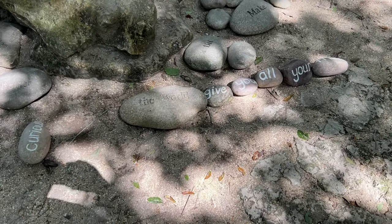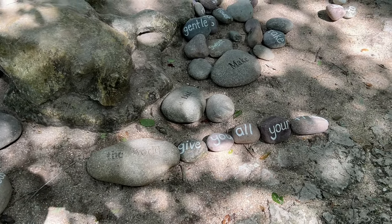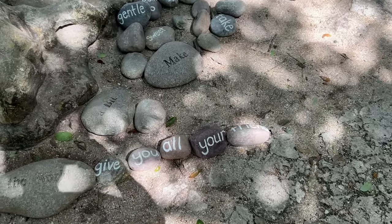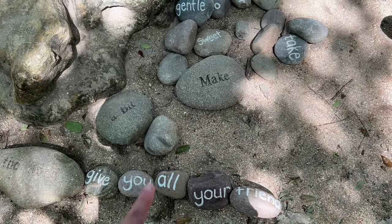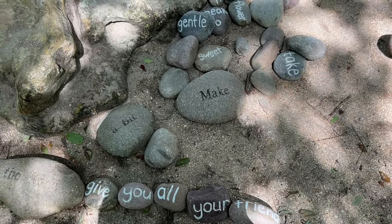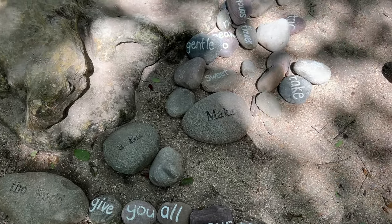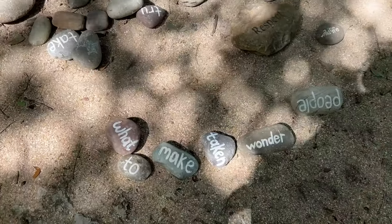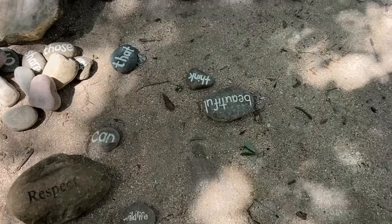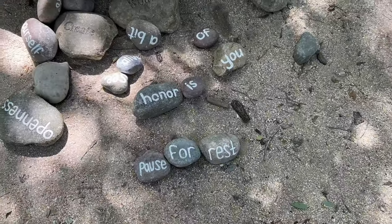Liam has made a friend, but not before he left us this beautiful saying, the world gives you all your friends. Kind of have to assume the S and the R and whatever, but the world gives you all your friends. Isn't that beautiful? And I left one over here. What? I don't think that's an actual one. But here's the one I put out. It's pause for rest.